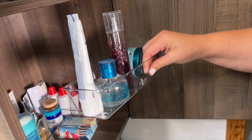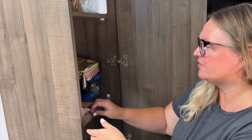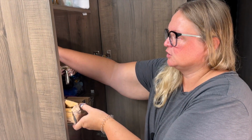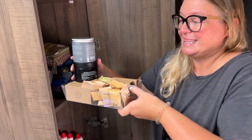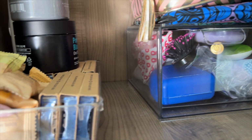There are 4 different sizes. So we have these long ones like this. We have the nice square ones like this. And there are some smaller ones as well.